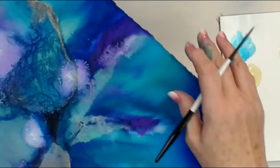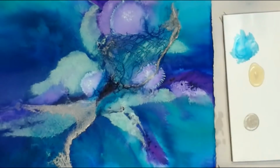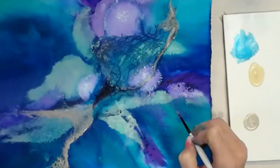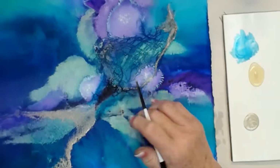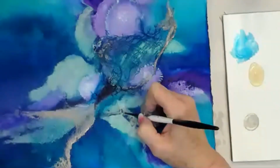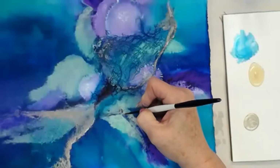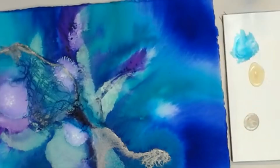So let's see. Shine medium is where I left off, but I don't know what else I want to really enhance. This almost looks like a Wink Costella pen. It gets really washed out there, and it's too straight of a line for me. I'm not going to use that. Exploding starfish.